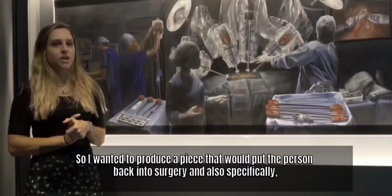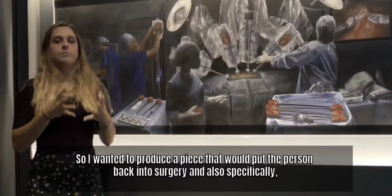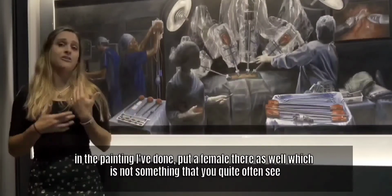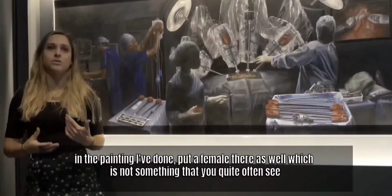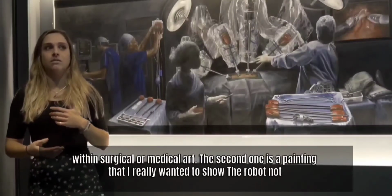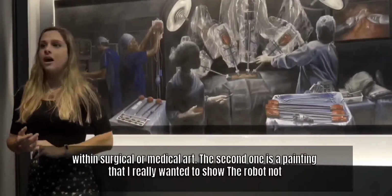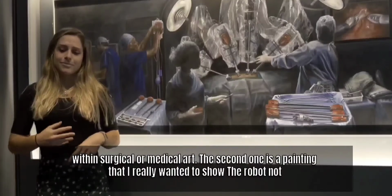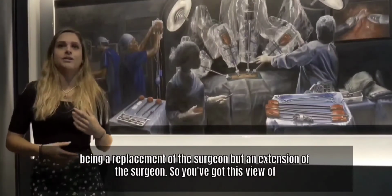So I wanted to produce a piece that would put the person back into surgery, and also specifically in the painting that I've done, put a female there as well, which is not something that you quite often see within surgical or medical art. The second one is a painting that I really wanted to show the robot not being a replacement of the surgeon, but an extension of the surgeon.